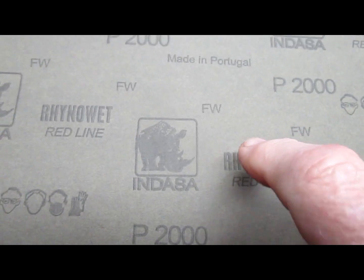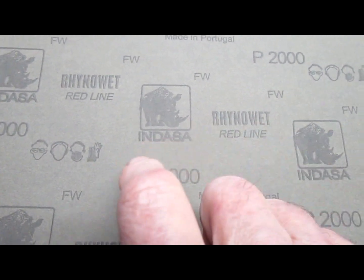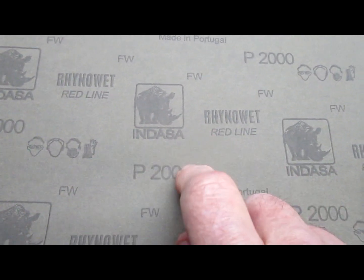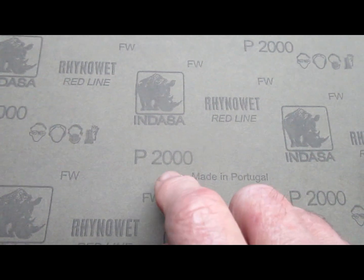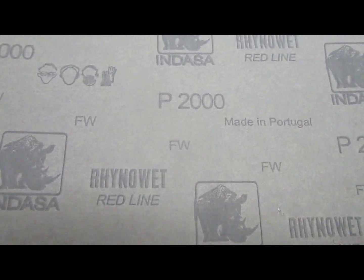And this is the Rhino Wet, the red line, 2000 grit. And this combination of this paper, you could use 2500, you could use probably 1500, but I've compromised. This paper gets the most material off to flatten it with the least amount of scratches. And you can buy this off the internet. It's Rhino Wet red line. That is some really good sandpaper.